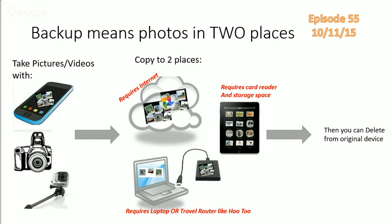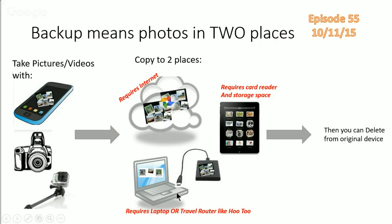And what we will tell you about at the end today in our app of the week is how you can attach that hard drive to a travel router, and we will show you the one that we got for this purpose. And then you don't need the computer. Or third possibility is you can copy the pictures to a tablet. Now that would require that the pictures be on an SD card and that you have some storage space available on the tablet. And we'll show you that too.